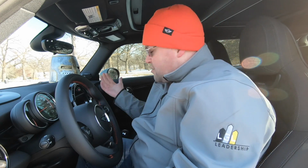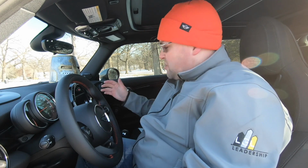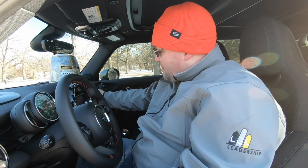Some of you might have a secret compartment up here if you have an earlier F56 model. They deleted that in, I think, the 2018 models, but if you really want it, you can get it back as a retrofit, I believe.